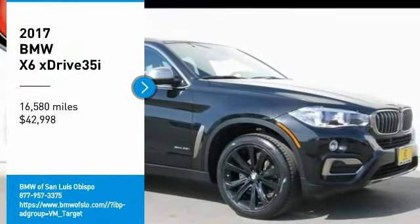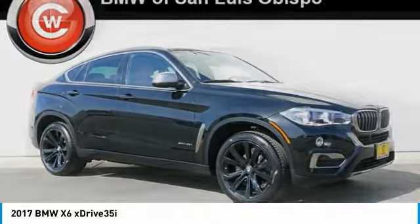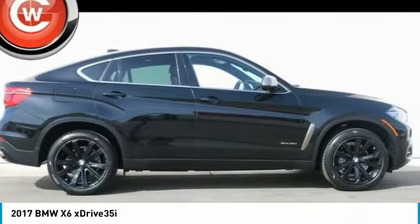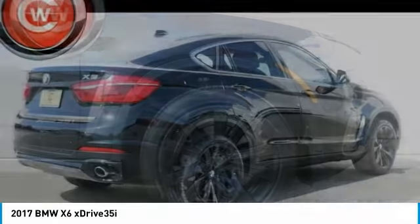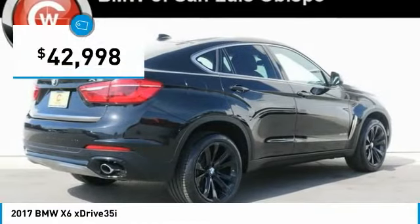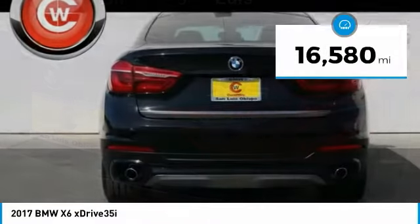Stop by and take a look at the 2017 X6. The X6 Sports Activity Coupe has broken all barriers and found itself in a class all of its own and is priced below $45,000. This vehicle has less than 20,000 miles.